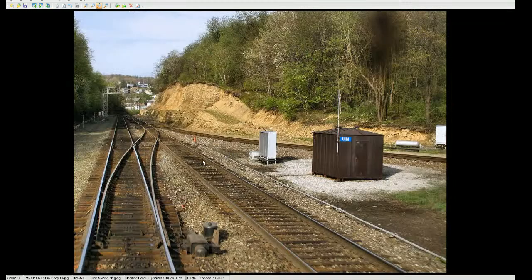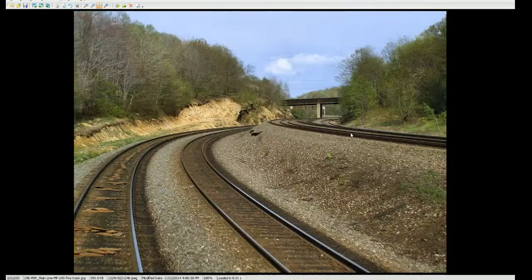Interlocking back before it was resignaled, or they had some new signals, but it hadn't been resignaled yet. There's a loop track for helpers that's still in place. Used to be 2 loops for helpers. Today it's just 1, still there. Looks like it's used. Don't know what uses it, but something does. They'll also turn excursion trains that run out of Altoona on that loop track.